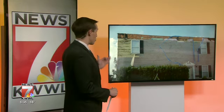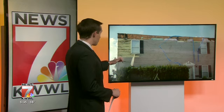And we've also got the National Weather Service. They're going to be out surveying the damage. You can see from this home, this was once a three-story home. Notice we've only got two levels here. The third story was knocked off from the tornado. You can also see some of the shutters and siding have also been ripped off of the home.